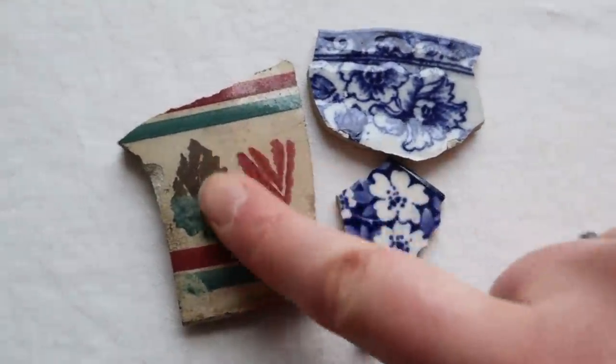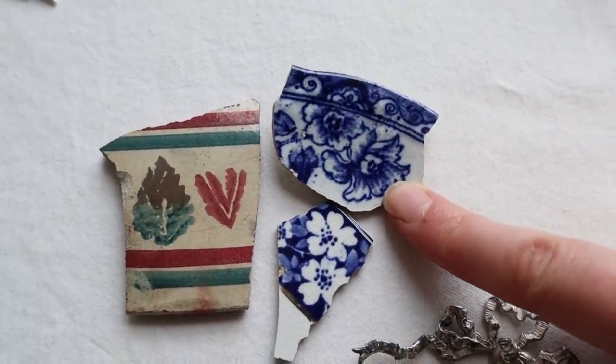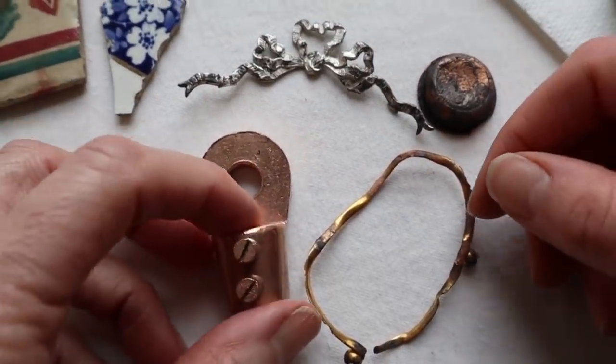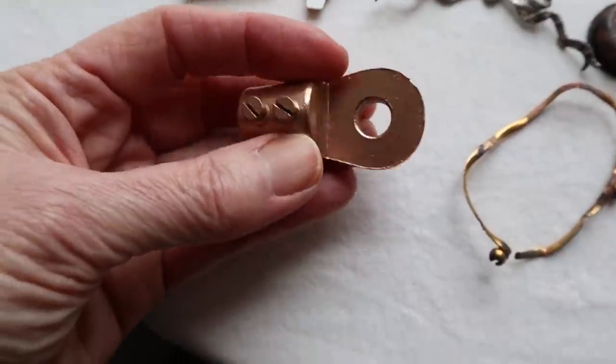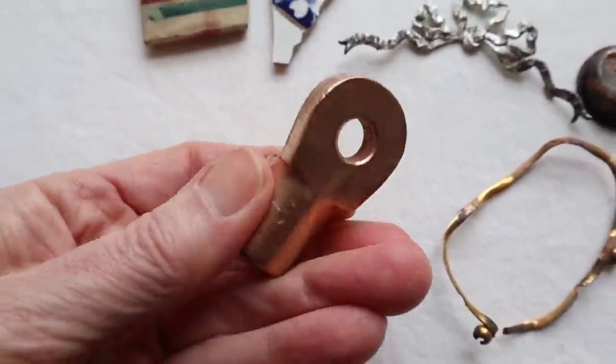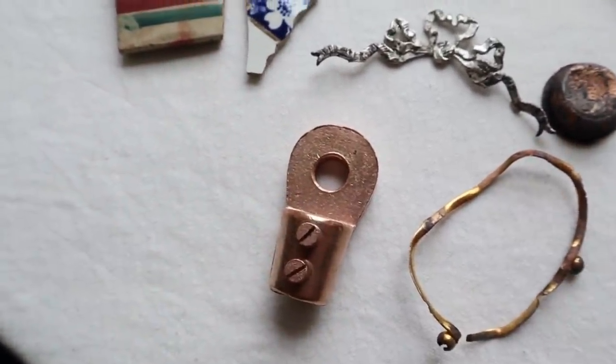Spongeware. We always love finding spongeware. We do. We take a lot of inspiration from it. And some lovely blue and white transferware. And here's some more metal. This is, I think, an old connector for a battery from an old car or something. Oh, yeah, definitely. But it came up so lovely. It did. I think it's gorgeous. And we can use it for something or other.